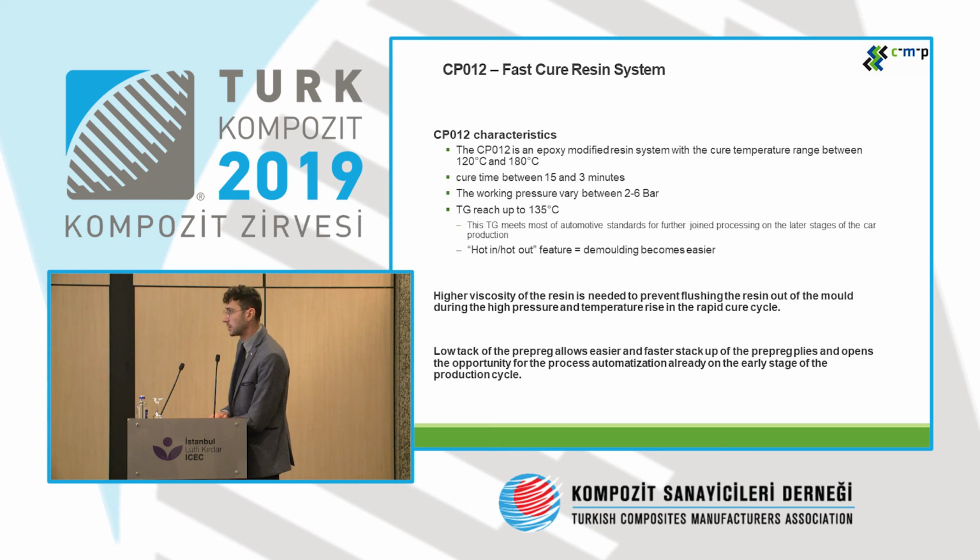One of the things to mention also, which is quite important, is the so-called hot-in, hot-out system. Because the process requires heating up 2 sides of the mold, to get the production cycle shorter it's really important to have a really easy demolding feature, and this is something that we also try to achieve. This is the reason we have this hot-in, hot-out feature, which means that after the curing, you can really easily demold the finished component from the mold.